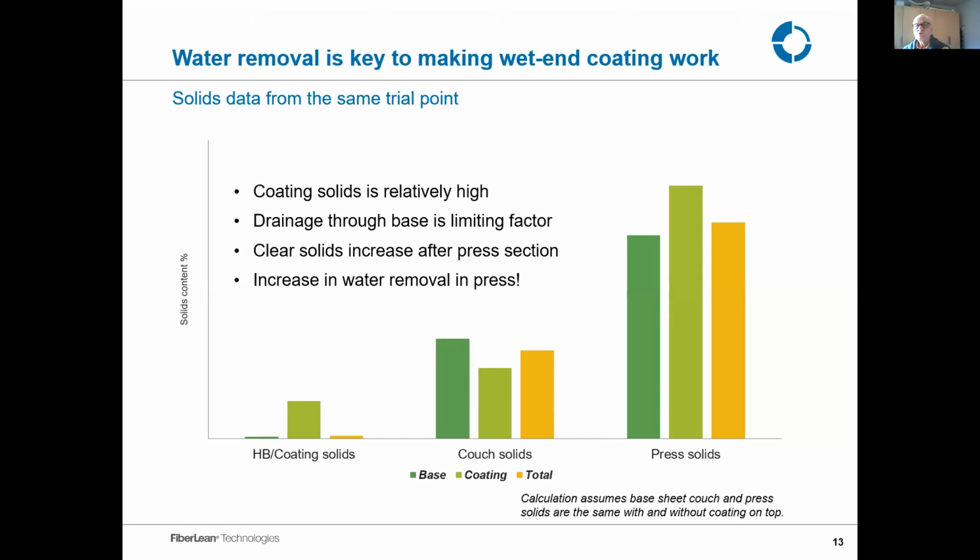And when you measure the solids content after the couche, it is clear that you lose a few percent of solids when you have applied this coating. On the other hand, after the press section, you end up with a few percent higher solids. So in terms of being able to dry this paper, you should have advantages rather than disadvantages. The challenge is that this process is quite demanding on the press section because you clearly increase the need for water removal in the press.